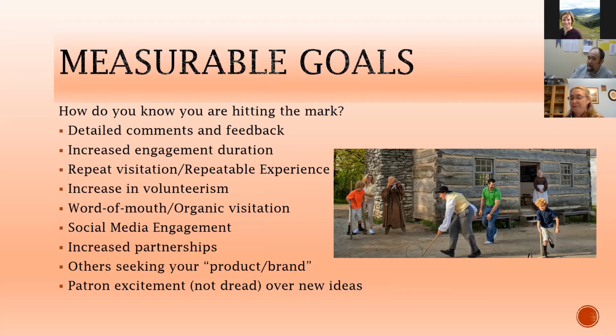Another big one is others seeking your product or brand. And what does that mean? Marketing terms. When I'm visited, and it usually happens a couple times a year by our local museums, checking out what I'm doing, that's a sign of success. And it's easy to feel territorial about it a little bit, but really that's a sign of success. They respect what you're doing.